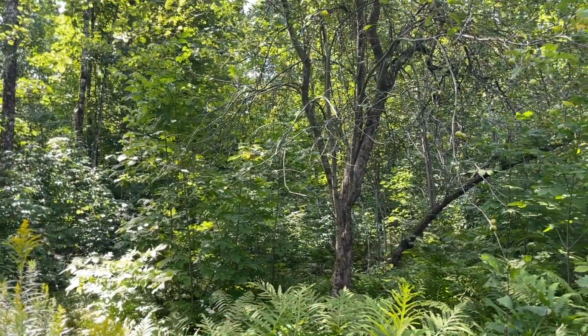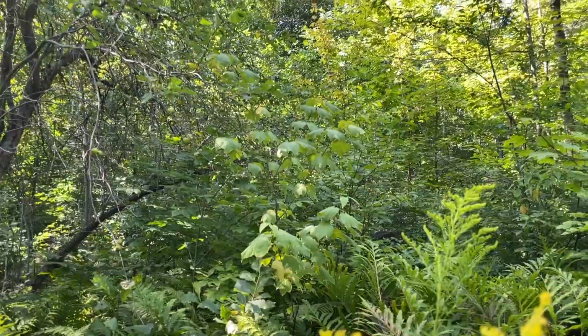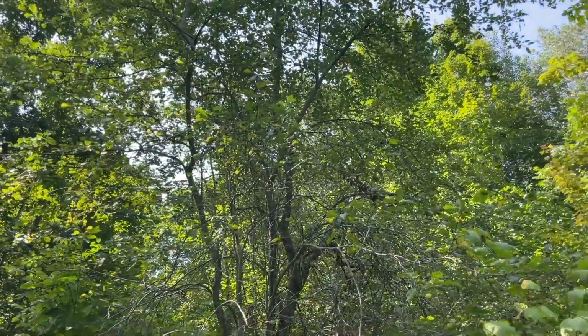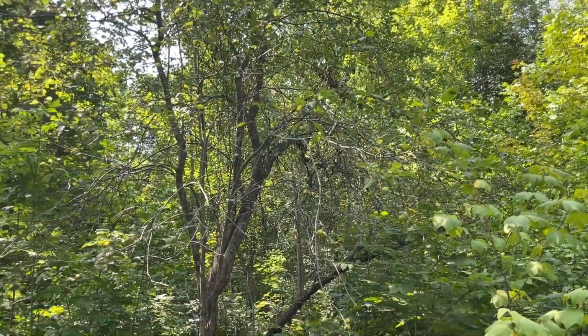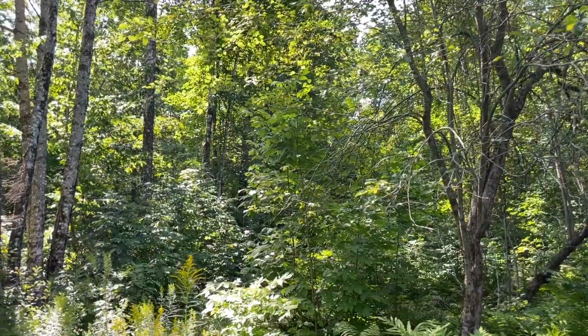So again, keep an eye on your trees. If you know where some apple trees are, check them out and try and prune around them like these ones are. They get a little bit more sunlight coming to them, so they get to brighten out, open up better. That'll help you with your apples or pears or whatever other fruit trees you have that will produce in Maine anyway.